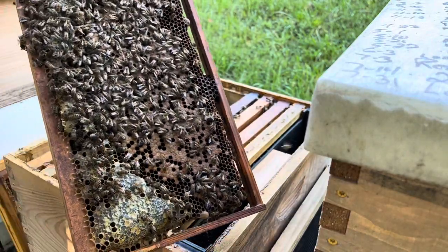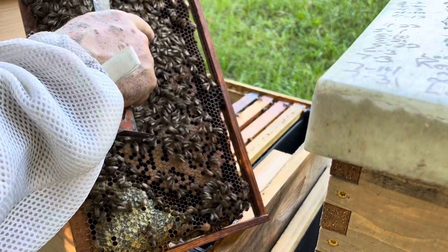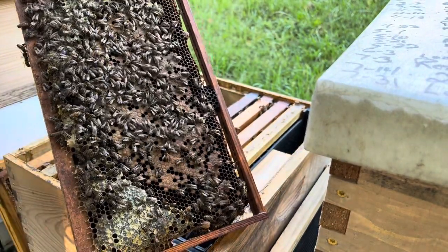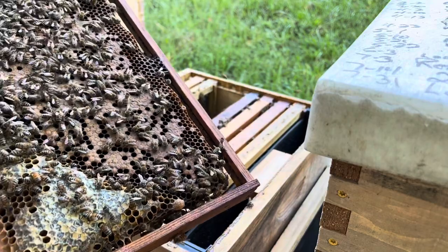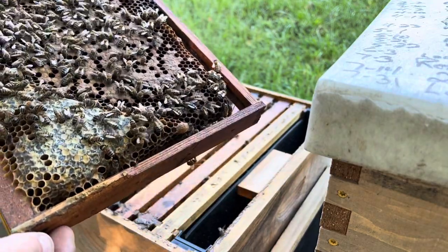Here's an unusual looking drone. Right there, the spot on its back. And it's not a varroa mite. I don't know what that is. It might be damage from the varroa mite in the cell. I don't see the queen.